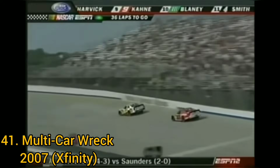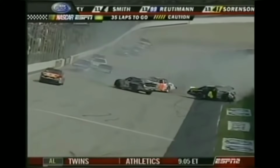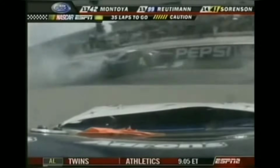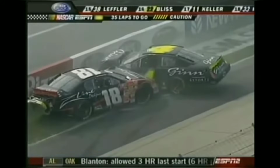Ambrose, there's the leader, 17 car. The 16 to Biff. Whoa, big trouble. Out of turn 4, big crash. Regan Smith involved. Here is the Rudiment in the Toyota. You all right, Regan? Just pull back to the pit road. Just pull back.